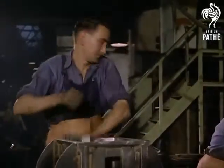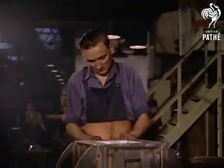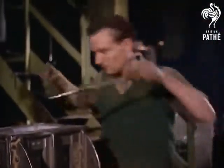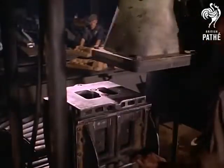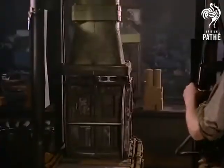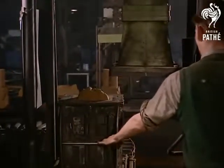The cores for the crankcase and cylinders are made on the bore and crank core blowing machine, and the core box is built up with detachable steel parts. After it has been assembled, the box is pushed under the blower and filled with sand. It is then placed under a hydraulic ram, which ensures that the sand is tightly packed. The operation is repeated so that the sand forms a solid core.